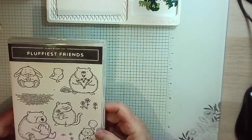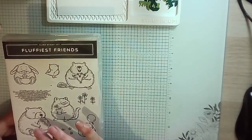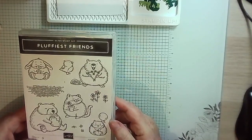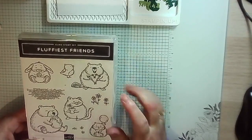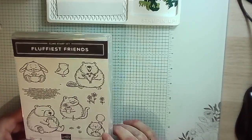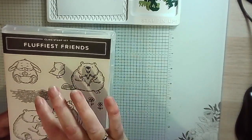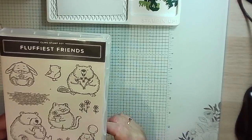And there are, as it says, 9 stamps in the box. We have a rabbit, a bird, a beaver, a cat. I think it's a hamster, could be a guinea pig, not quite sure. No, I think it's definitely a hamster. And a bear. And the nest, some flowers and some little tiny bees.